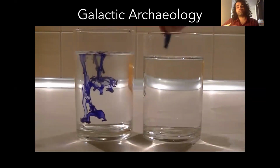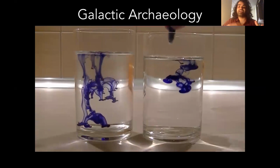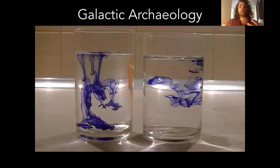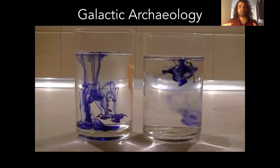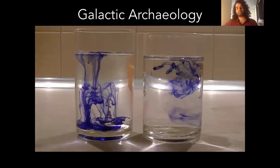Similarly, you can do the same with stars and our galaxy, right? So if you're able to say something about how long stars are visible, you can say something about the galaxy itself and the evolution of our galaxy.